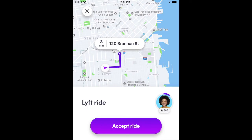You hear that? That sound means you've got a ride request. Now you've got 12 seconds to accept the ride by tapping accept. You can see your passenger's photo and rating here, as well as any bonus details and the ride type. Once you accept the ride, the passenger will be able to see your photo, vehicle info, Amp color when connected, and an estimated time of arrival. So let's go ahead and accept the request.